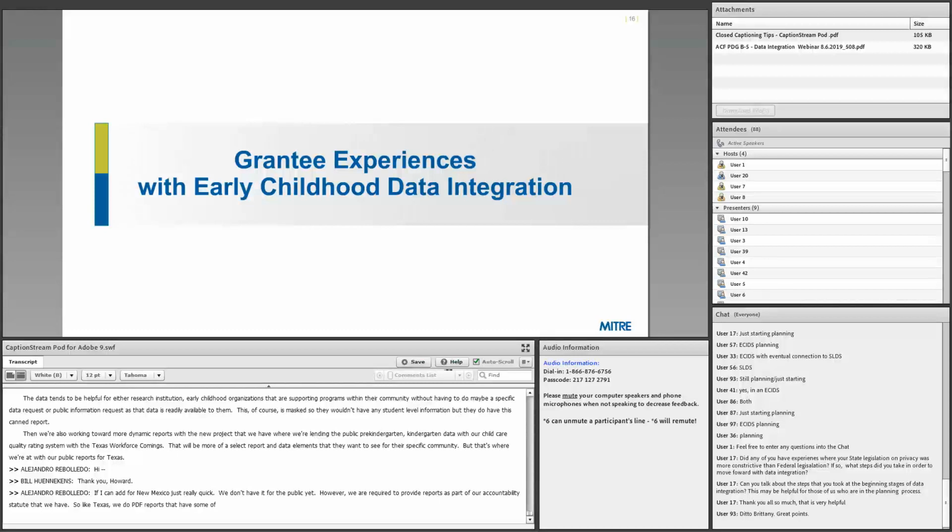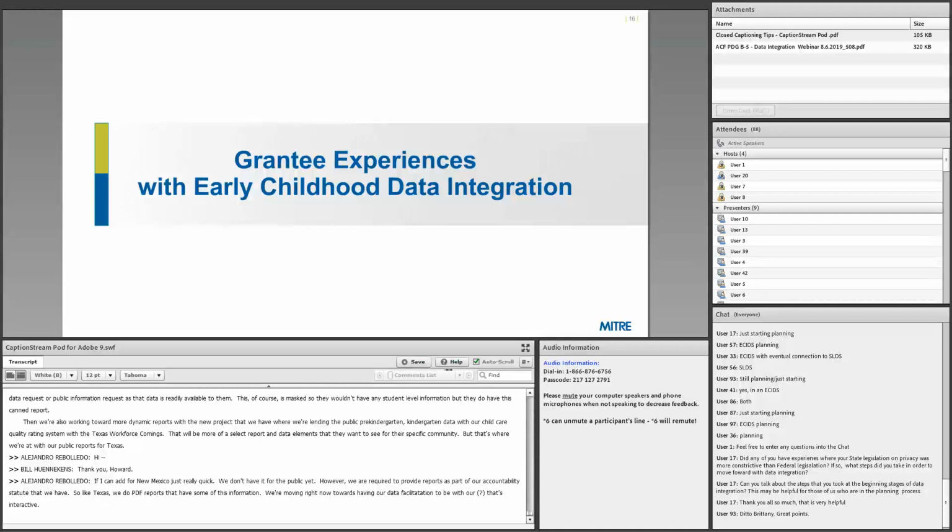We're moving right now towards having our data visualization be with our IBES. That's very interactive. We're doing geocoding so that we can use those interactive maps to provide information about where our programs are and what type of services they provide in different types of the community.